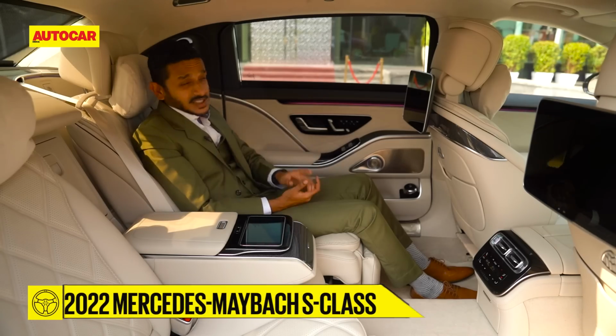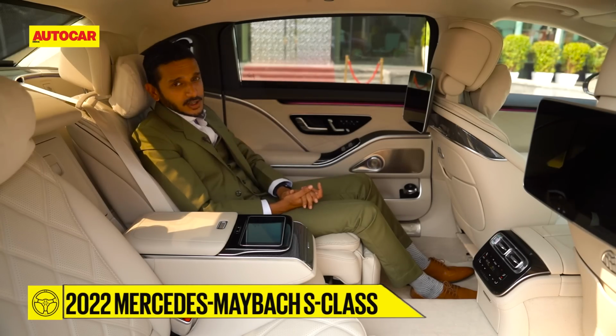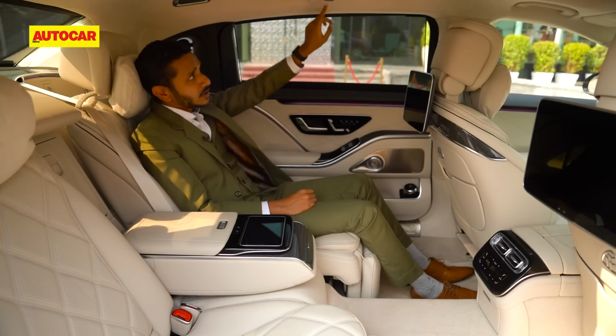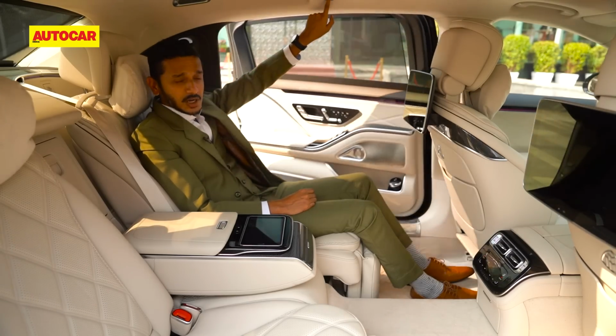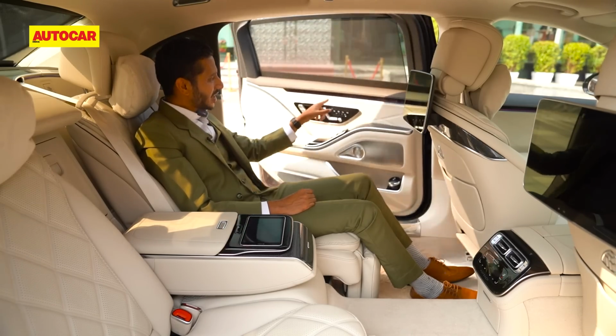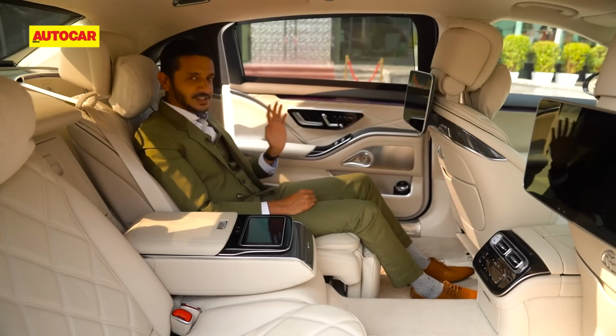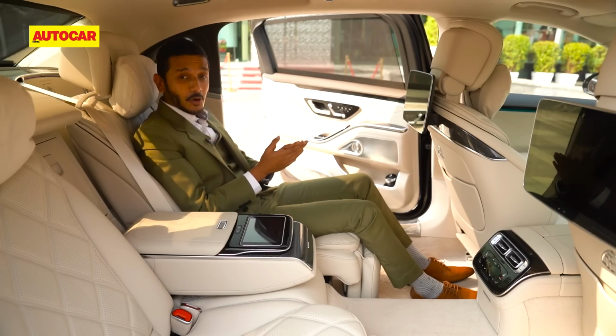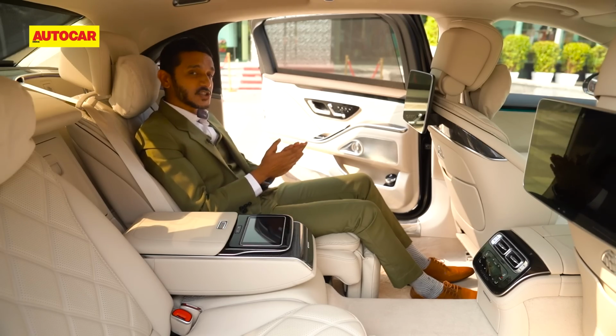So as you might have noticed, I shut the door with a pull of a button. That means the rear doors are now servo operated and powered. You can also open it with a push of a button and it will detect if there is traffic coming from behind, flash the light at you as a warning and stop the door in its path. However, there is also a gesture setting that Mercedes likes to call the royal wave. Check this out.